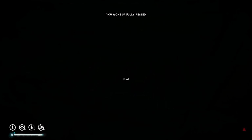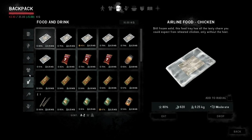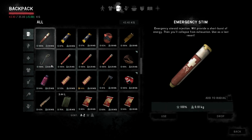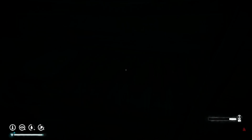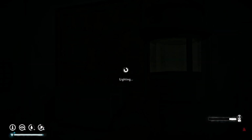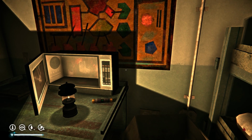You woke up fully rested. Now we have two lamps, so let's see here now. Where's the lamp? What are you? Oh, she's hungry too. See this one, 70%. Oh, okay. Hey, smart.